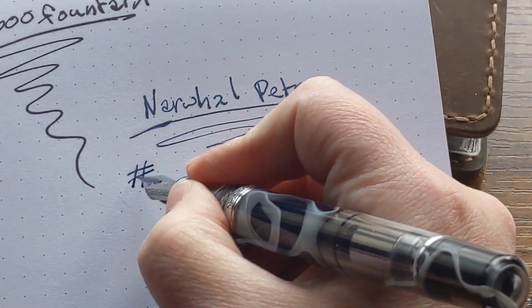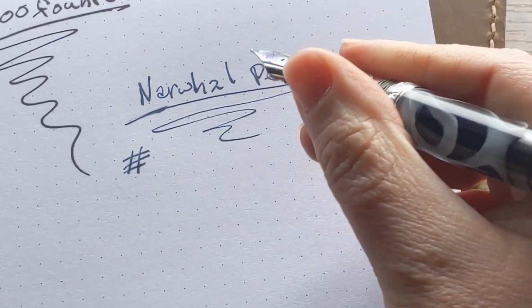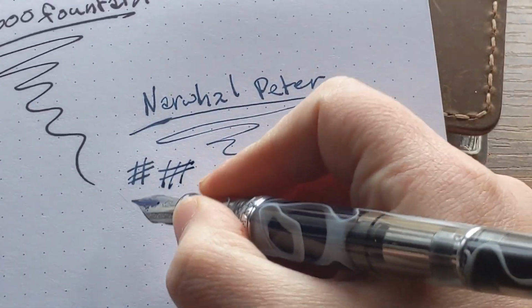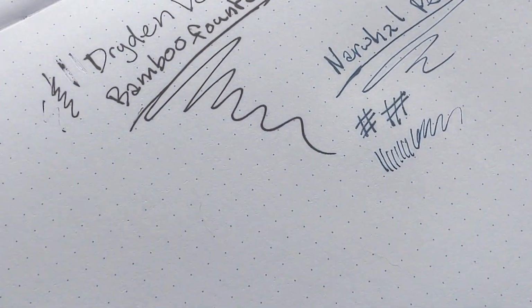But you can see I've had a couple of skips here and there, and that is an issue with the pen, but it doesn't happen every time I use the pen. Like I could be journaling for pages and pages and never have a skip. And it's not something that I have to sit there and keep working out like I did with that Dryden Designs pen.